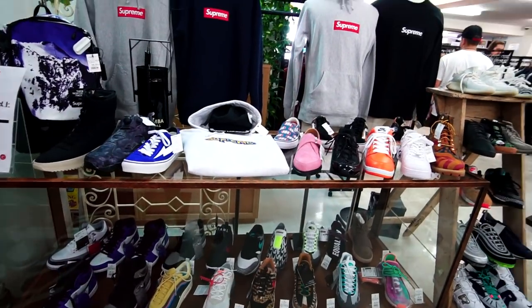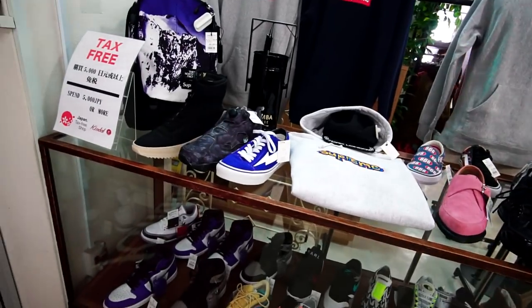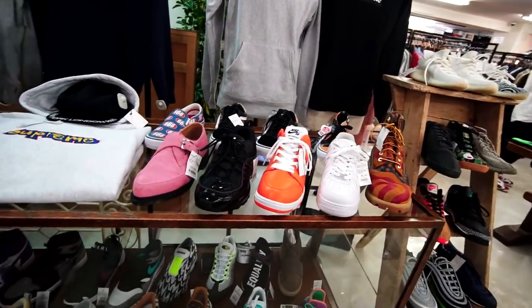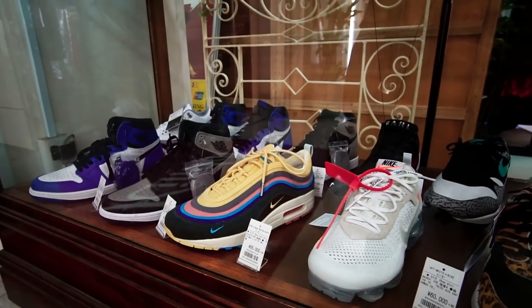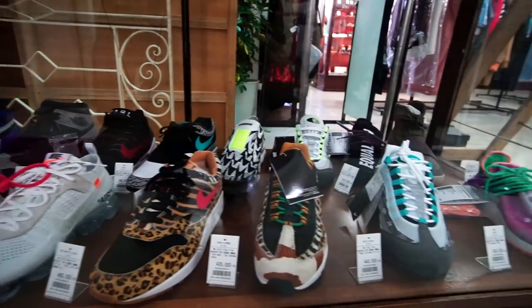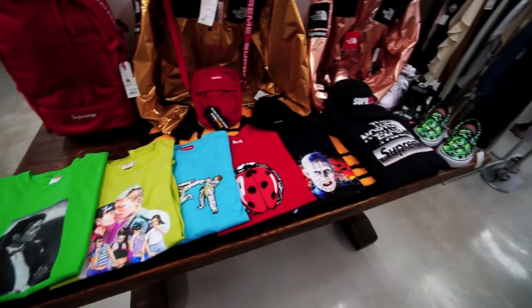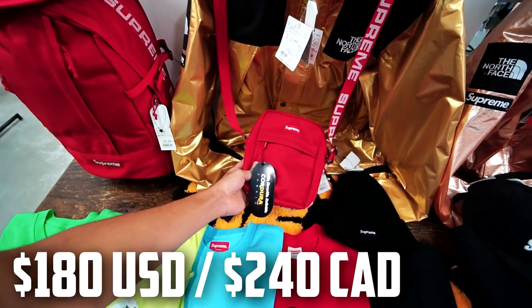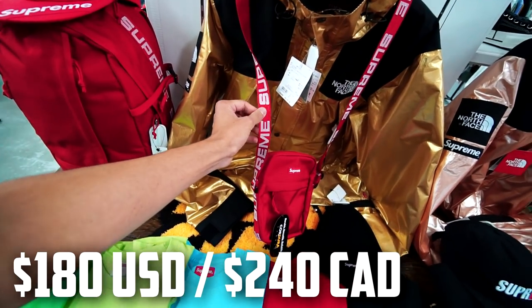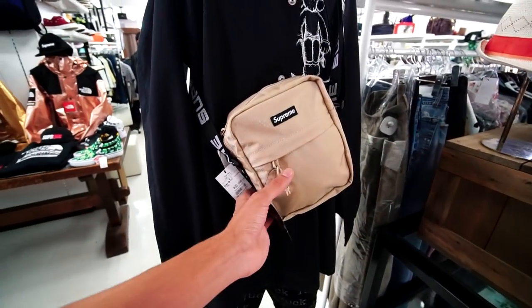So the second you step in the store, they got a bunch of Supreme box logo sweaters here. We got some sneakers, Air Force 1, Supreme, Air Force 2, some Air Max 90s, Sean Witherspoons, a bunch of Jordan 1s here too, and a lot of cool Air Maxes as well. Here's a bunch of the Supreme shirts that they have out. They got a few of these bags as well, and this is 20,000 yen for this one. It's very popular. I see a lot of people wearing this one, but the black colorway these days here in Japan. They also got this tan one too.